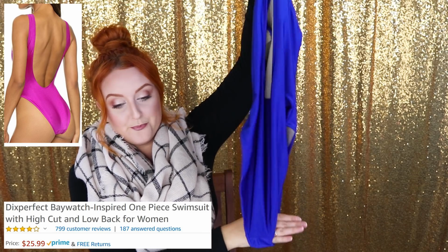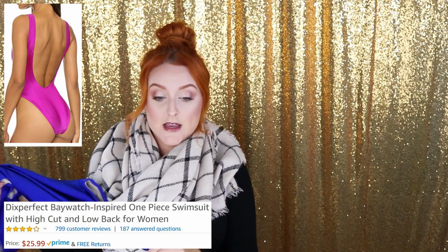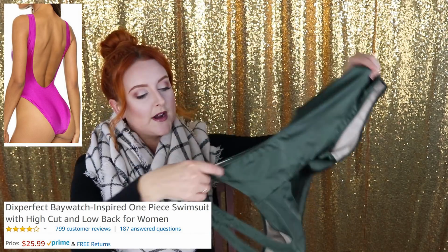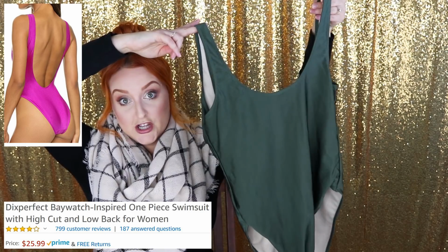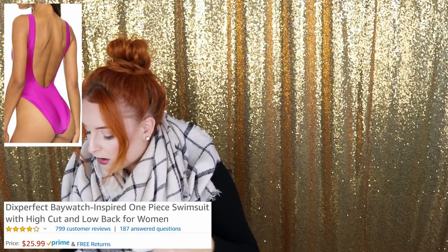Very high cut in the butt. So I don't mind that. I like to show off my booty. I wore these in Mexico recently, so I've got it in blue. I've got it in olive green, which is this color. So olive green or Kelly green, whatever. It's olive green, but I can't remember what it's called on the listing.